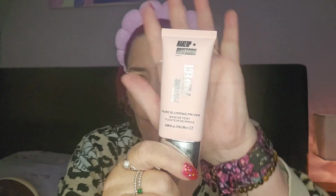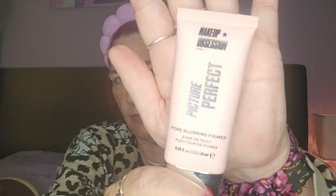Today I am doing a full face of Sheglam makeup. I think I've got a full face. I know I'm missing a mascara, and I haven't got a primer. So I'm using the Rimmel, what's this one called? Thrill Seeker. I like that one. And this one is one of my favourite primers. It's the Makeup Obsession Picture Perfect Pore Blurring Primer.